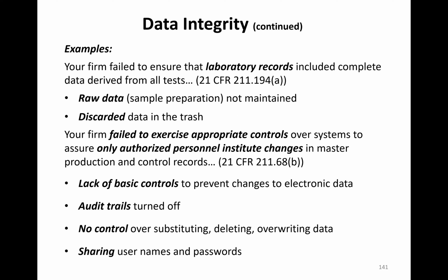Here is an example of a laboratory record where raw data wasn't maintained. FDA found the data in the trash. Here's another one: not putting the right controls over who can change master production and control records. Lack of basic controls. Audit trails were actually turned off. There wasn't control over substituting, overriding, deleting data. And people were sharing their user IDs and passwords.